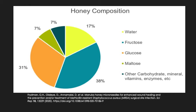Honey is made from nectar, which has water, fructose, glucose, maltose, and other things as listed in this chart. So you can think of it this way. Honey is just concentrated nectar. So whatever was in the nectar from the plant, that's going to be in the honey. This will be important later.